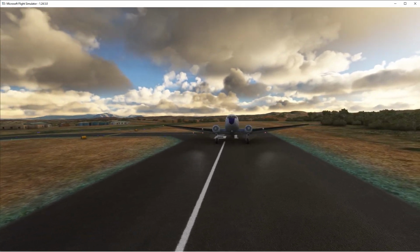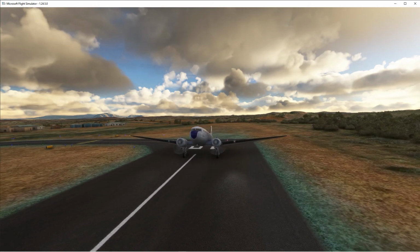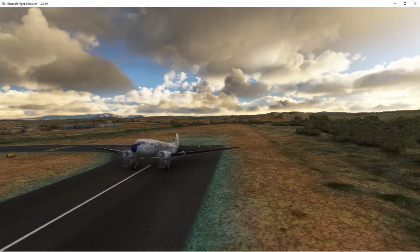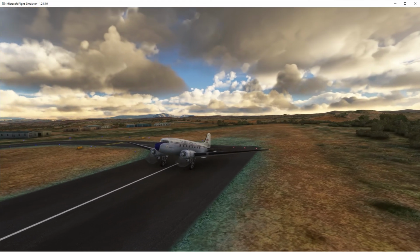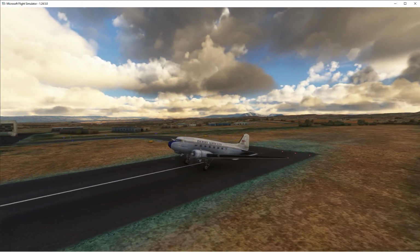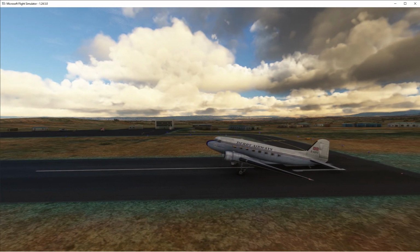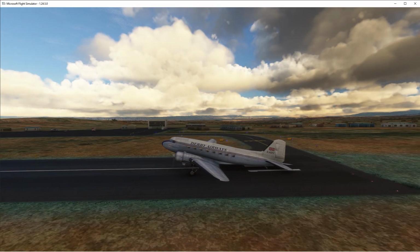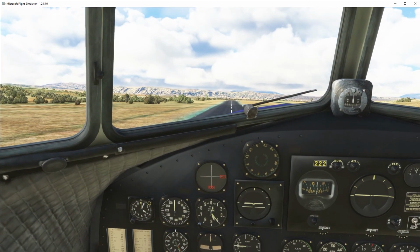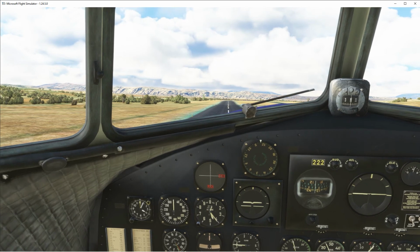So here we are on runway 19, and we're flying the Rogeberg 23 DC-3. Not too proficient at this plane yet, but we're working on it. And Luke, we appreciate your contribution to the DC-3 for our MSFS2020. Luke Balcom is the developer on this airplane, I believe is his name. If I messed that up, I apologize.